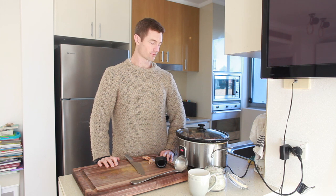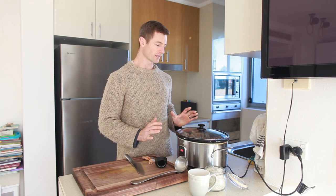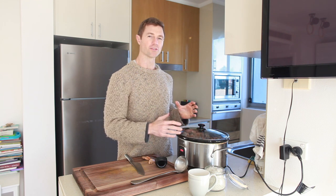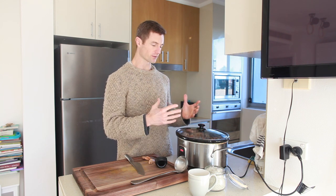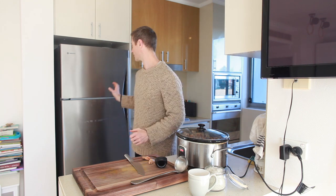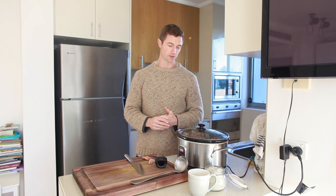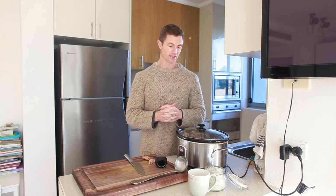Making bone broth is great for your health. It's very simple to do. I love doing it. I keep all my bones, so if I buy a slow cook cut and cook that up in a slow cooker, the bones that are left over I store in the freezer. I also buy bones from the butcher, from ethical farmers.